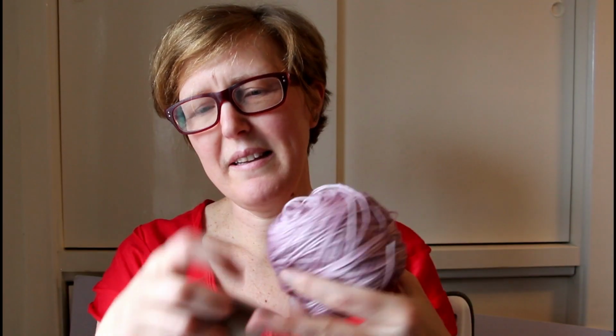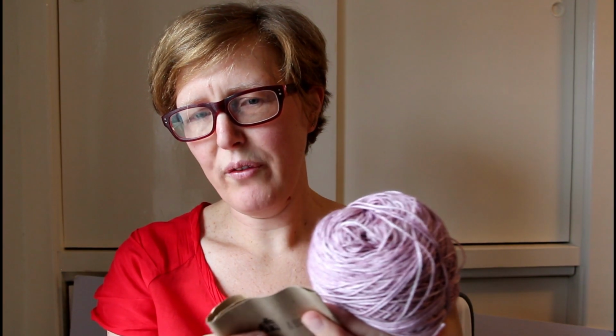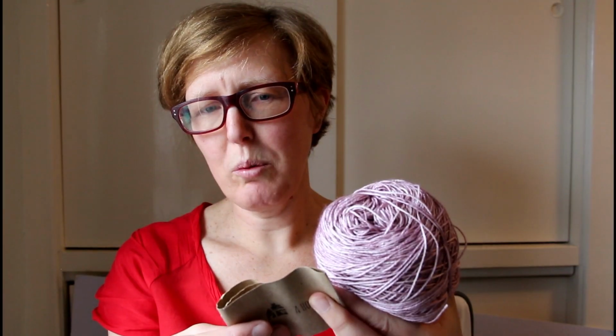So the first one is a gift that I got, and it's an Eden Cottage yarn. I was given this for Christmas, and it is the Soft Sock Fingering, and it's Superwash Merino nylon. It's a very smooth yarn. Before I read the tag just now, I had thought that it had a little bit of silk in it, but it's a smooth high twist yarn, so intended to be a sock yarn and not too much halo.